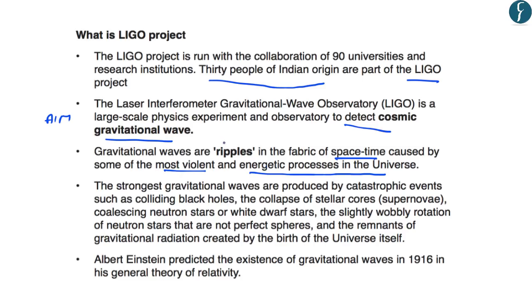So these are simply the ripples in the fabric of space-time and are caused by violent and energetic processes in the universe. And these processes include catastrophic events like colliding of black holes, the collapse of stellar cores or the supernova, coalescing of neutron stars or white dwarf stars, wobbly rotation of neutron stars that are not perfect spheres, and remnants of the gravitational radiations created by the birth of universe itself. So these are some of the processes through which the gravitational waves are produced.